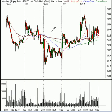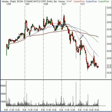POM, we got involved in this stock above $26.40, so that was right here. Our stop was to be at $26.24. I think you can raise that to $26.28 right now. Dynamic Materials, symbol BOOM. We were looking for a rally up to 29.20 and then a sell short on weakness. The rally only brought it up to 29.10, so there was no reason to get involved in that one.